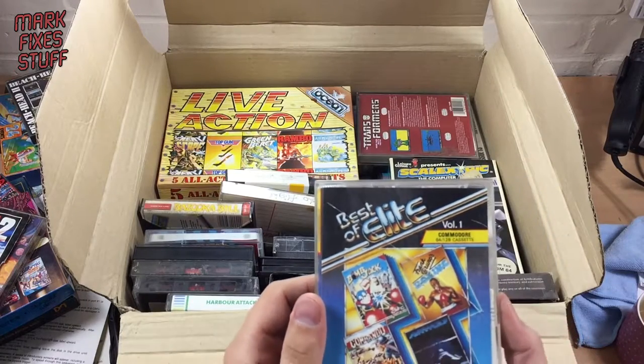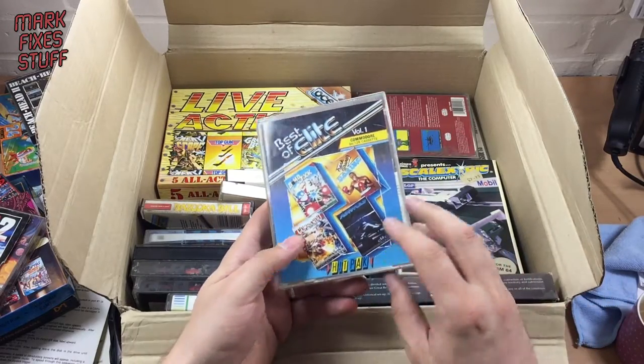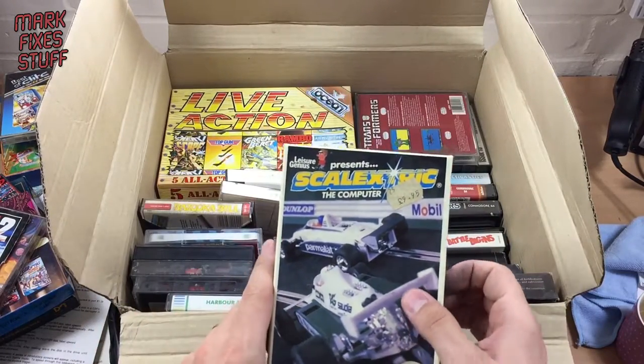Best of Elite Volume 1. Commodore. Bomb Jack, Frank Bruno's Boxing, Airwolf and Commando. So Airwolf kind of makes a bit of a mockery of the whole Best of Elite thing, considering how absolutely dog toilet it is.